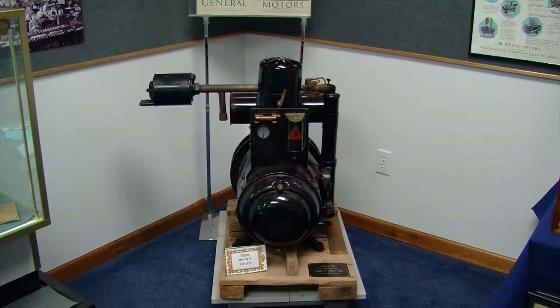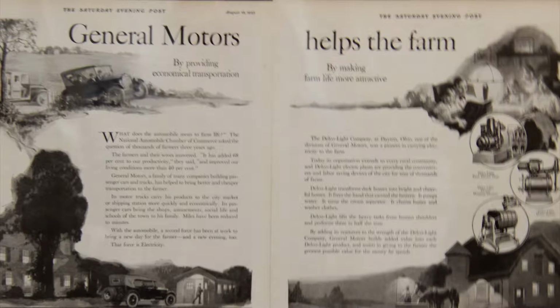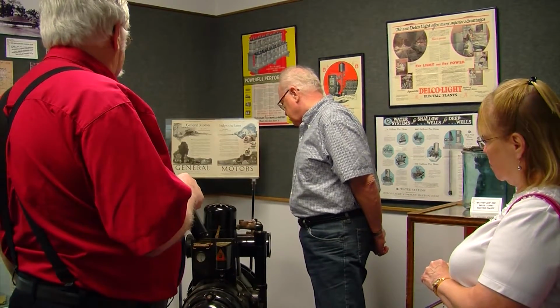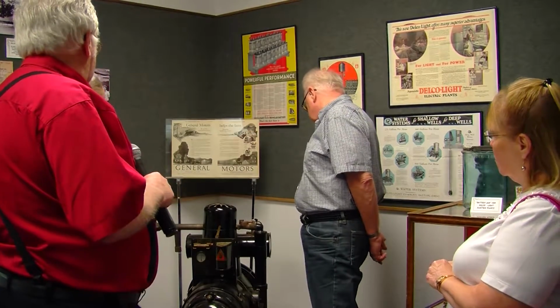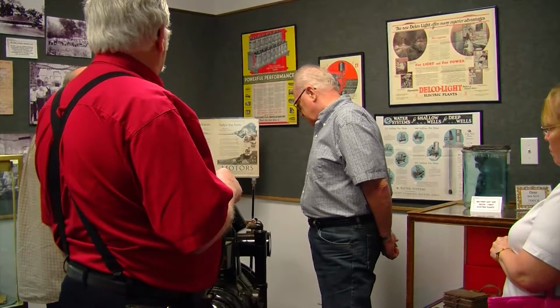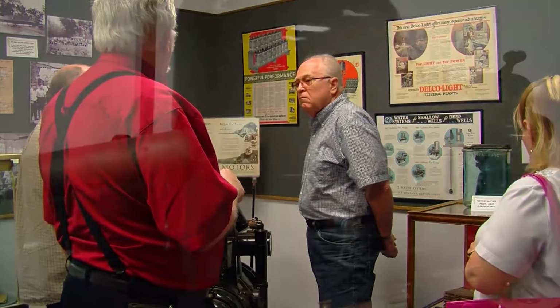And this thing here is a Delco light plant, and it was made over in Dayton, Ohio. It was a generator that they sold to farmers to generate electricity for their farms. It was made in Dayton. It wasn't made here in Anderson, but General Motors, when they bought the Dayton company, left that over there. But the farmer could run a water pump or lighting, things they needed in their barn.